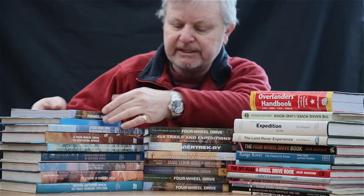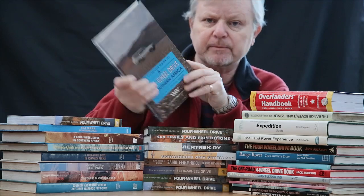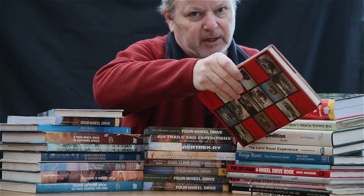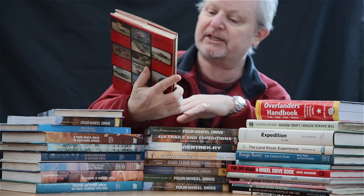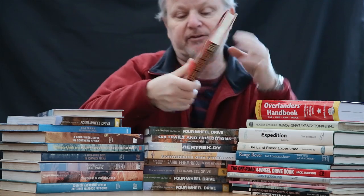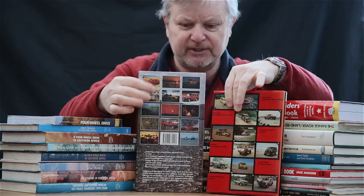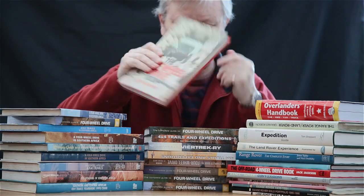I started in 1993 with this one. It was modelled on a book that I read by Jack Jackson. I think I've got it here somewhere. There it is. This book, I really modelled my book on this one. Jack Jackson, the four-wheel drive book. In fact, you can even see the back of the two books are not dissimilar. A lot of what I wrote was based on what I found in here.